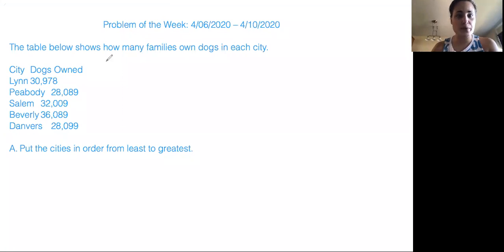Okay, so I'm going to try this with the text on here and see if we have enough room to solve. It says the table below shows how many families own dogs in each city. The chart kind of mushed together. It wouldn't show a chart on here, so this is the best that I could do. It says the cities and the dogs. So Lynn owns 30,978. Peabody owns 28,089. Salem owns 32,009. Beverly 36,089, and Danvers 28,099.